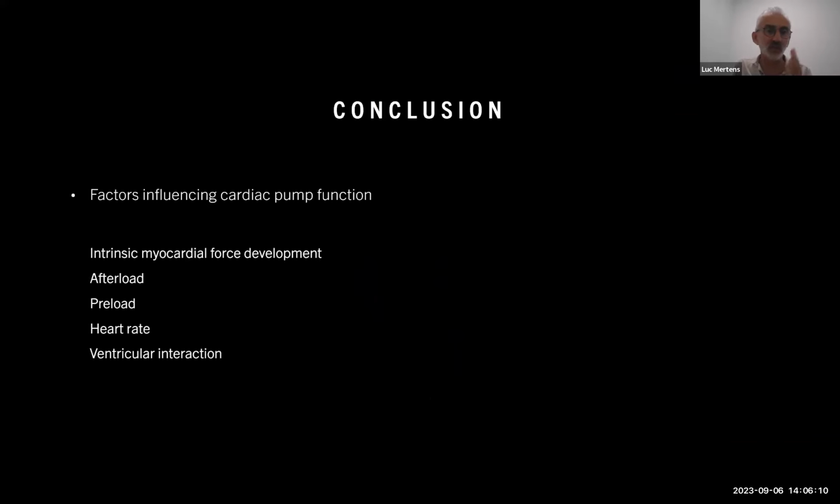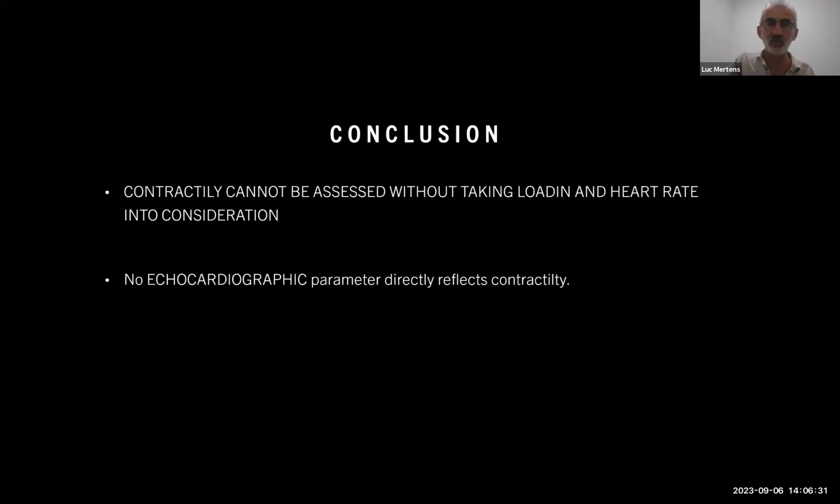So I'd like to conclude. For factors influencing cardiac pump function, definitely consider intrinsic myocardial force development, the strength of your myocardium, and the influence of loading, afterload and preload, but please use those terminologies correctly. Always think about heart rate, and for some of your patients, ventricular interactions are very important to take into account. I hope the take-home message is that you don't use and abuse the term contractility, because it cannot be assessed without taking loading conditions and heart rate into consideration. And no echocardiographic parameter directly reflects contractility.